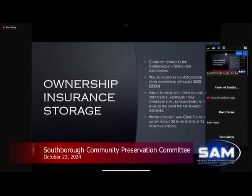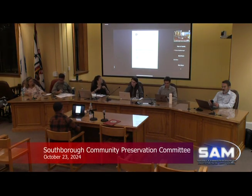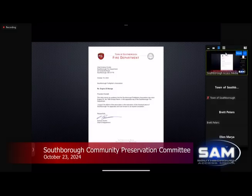And storage: we do have written consent from Chief Mantini to allow storage of Engine 25 at the station currently. He actually is in favor of this whole project. He would like it stored at the station to encourage members to go over there, learn how to drive it, get it out, show it to the residents, and actually start using it. This is a copy of the letter the chief sent to the association. I can send the committee a copy of that.